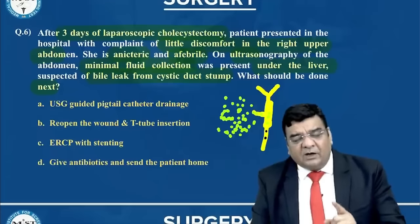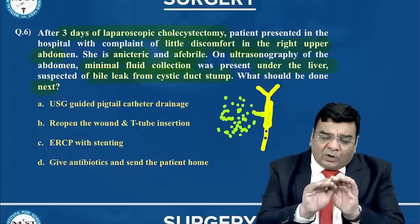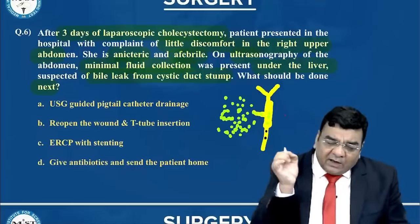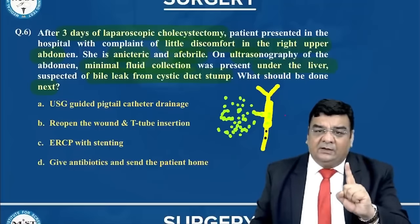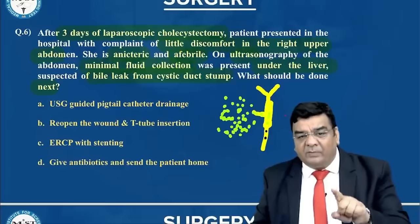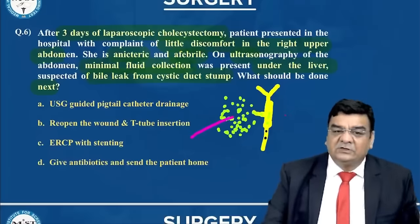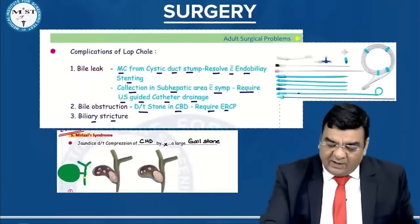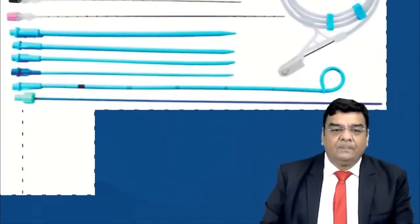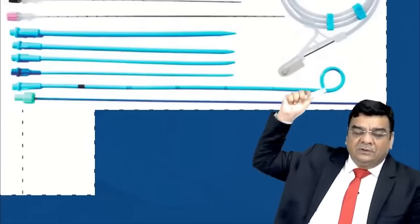If localized pus is collecting in any one place in our body, we have to take it out, not spread it. Right? Drainage without spillage. So there we do ultrasound guided pigtail catheter drainage. Under ultrasound guidance, we just do this pigtail catheter drainage. And this pigtail catheter looks something like this.